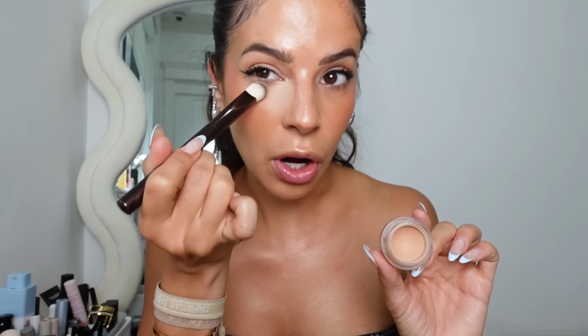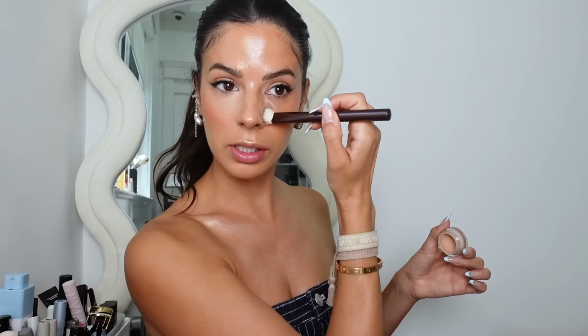Y'all tired of looking at these dark circles, huh? I'm just using my NARS, and this is where the transformation happens right here. This is where two become one. Look at that. Yes, please. You know I'm gonna conceal.